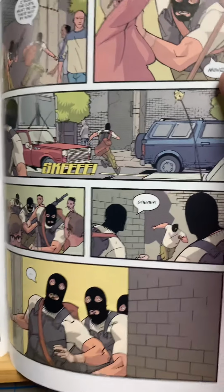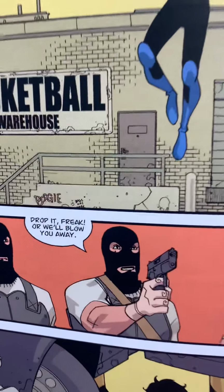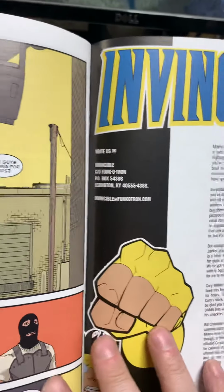Here's the setup for the bank robbery. And I skip a page. He takes the getaway car. "You guys looking for this?" "Drop it, freak, or we'll blow you away." "I wouldn't try that. I'm invincible." It's the first issue. Look how quick that was.